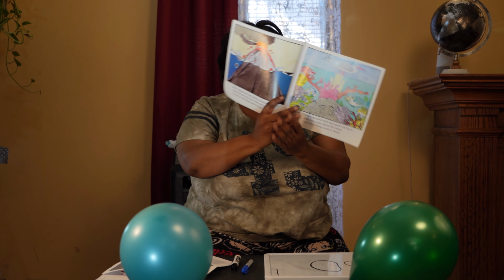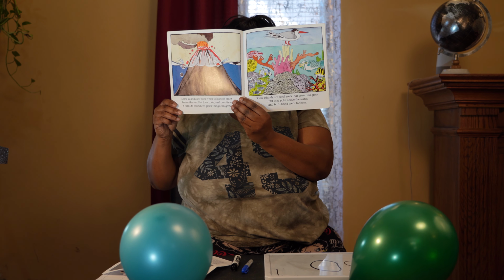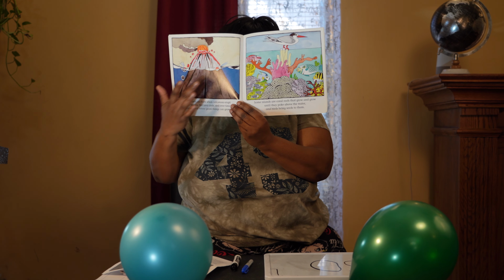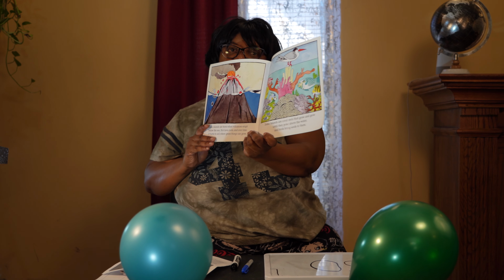Okay. Last week you made some beautiful pictures and also did an experiment with volcanoes. We have volcanoes on the earth. And this is the coral reef. Look at the beautiful colors, boys and girls.